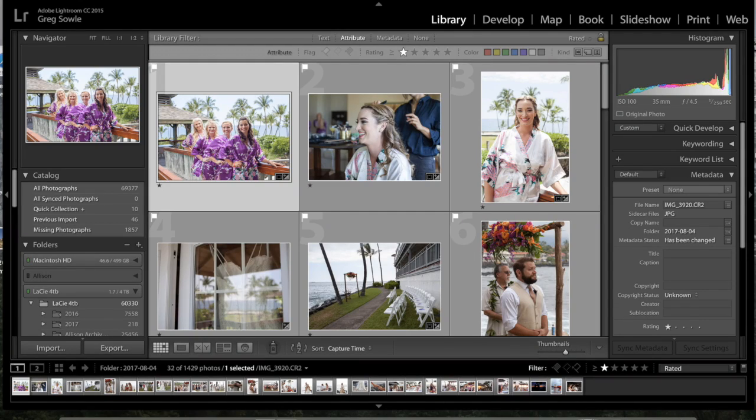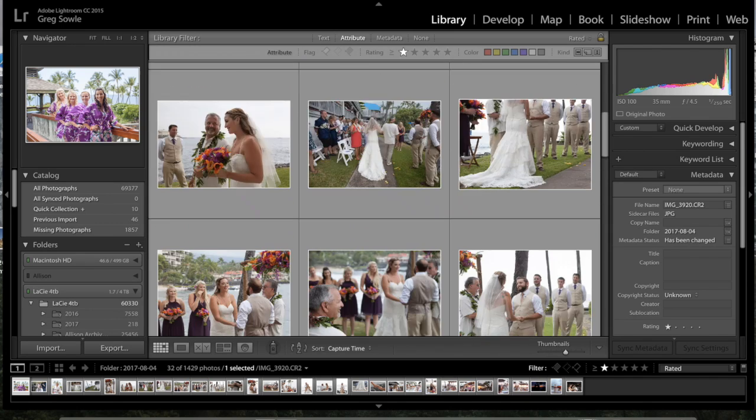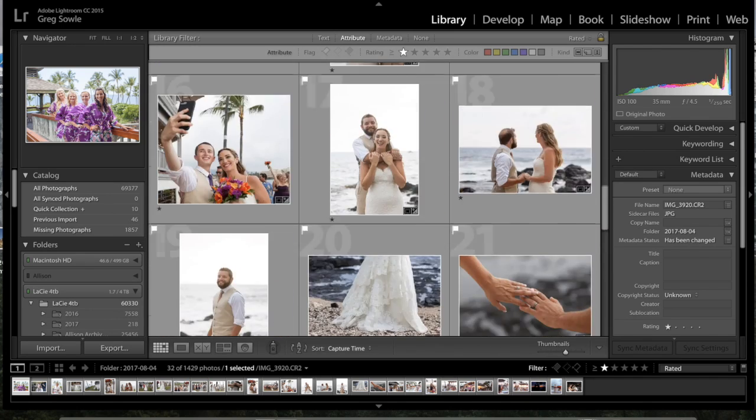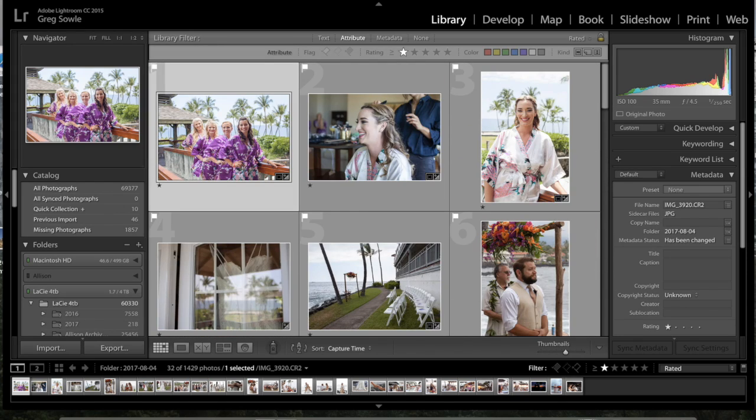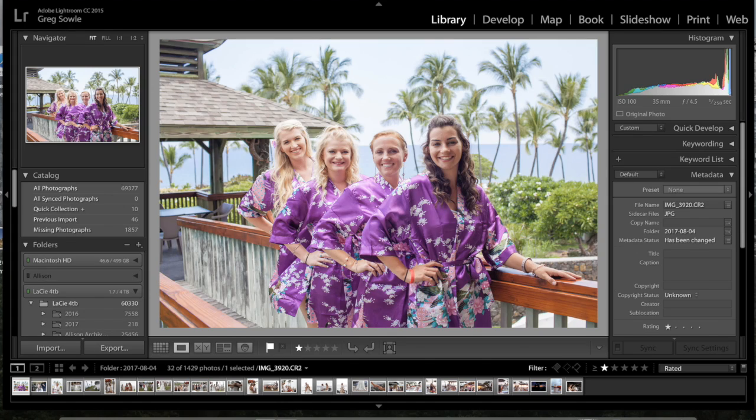Hey everyone, so today I'm going to be showing you some behind the scenes and event coverage of the most recent wedding I shot in Kona, Hawaii about 8 or 10 days ago. And I just want to show you a brief overview of the kind of images that I captured, some of my favorite shots, and how to really be creative when shooting a wedding. And so I'm going to start with these.